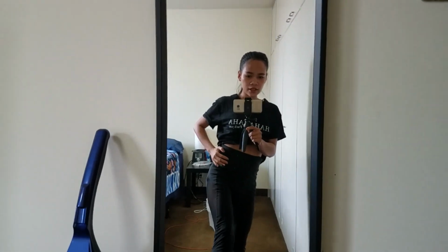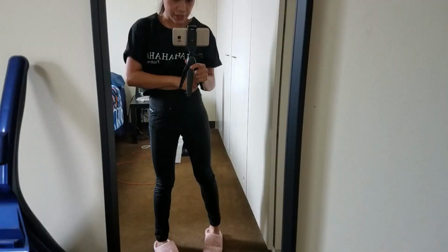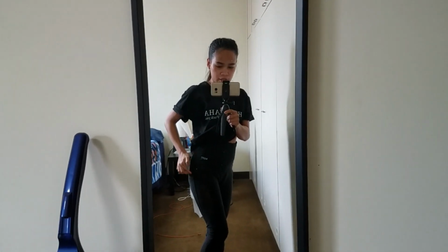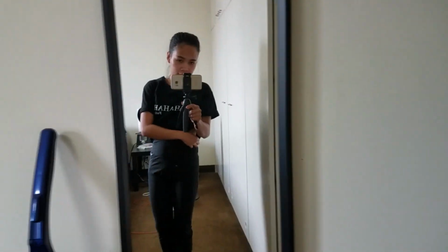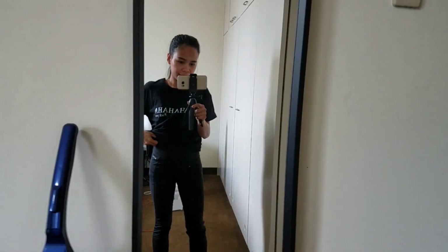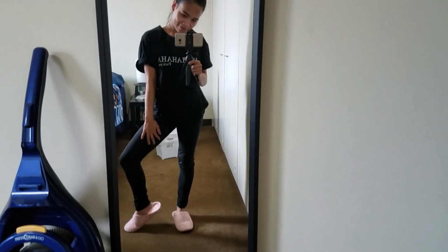The length is fine. High waist, and then the back. I'm wearing shorts, that's why you can see this one. Yeah, it's nice. I like it. Char. Pose like that.